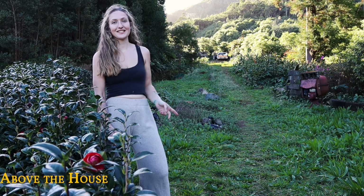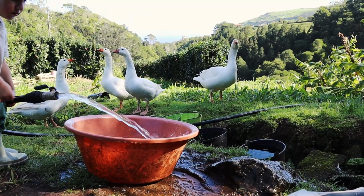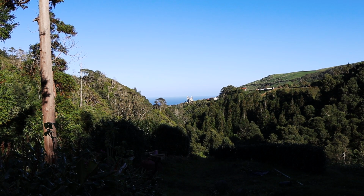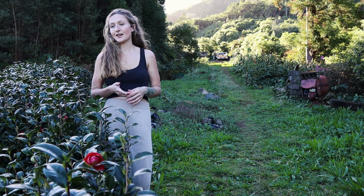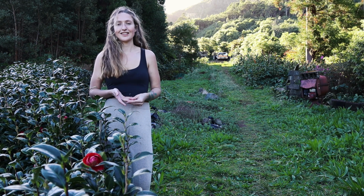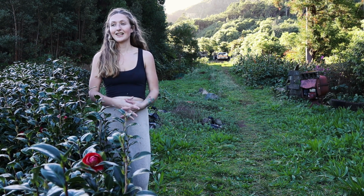Frey is currently just filling up the geese's bath, but I do have to make them a bigger pond. It's not a usable area right now, but we will at some point build a road all the way down to our house so that we can actually renovate the house. Right now we don't have the ability to renovate the house due to not having a road. It's not basically humanly possible.